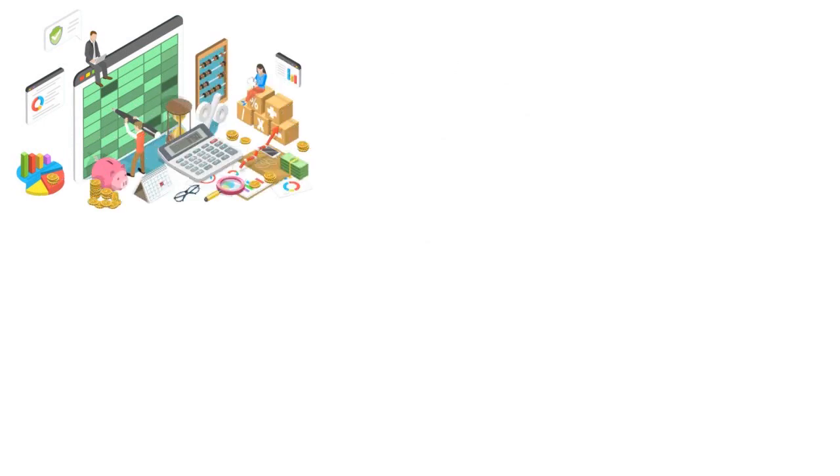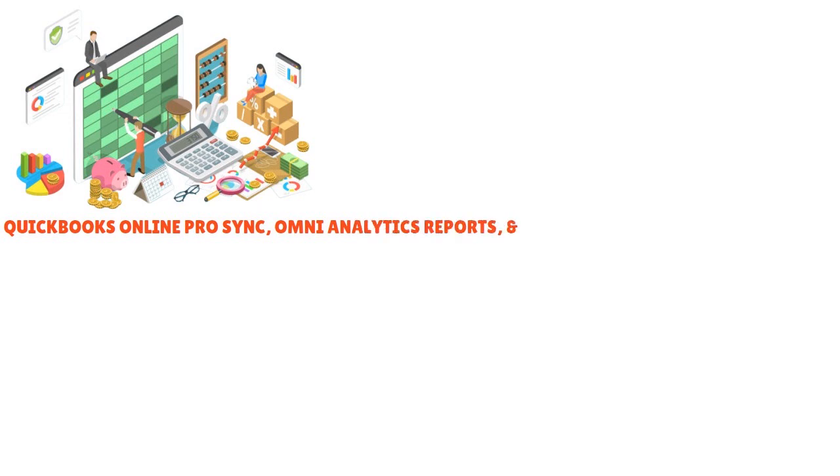Okay, this is kind of cool. When it comes to accounting, for instance, national processing integrates pretty well with QuickBooks Online Pro. It syncs with Omni Analytics reports. They're also working on Wave. You have Xero. So the bottom line is you have all kinds of capabilities.